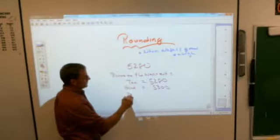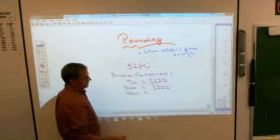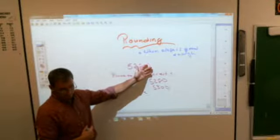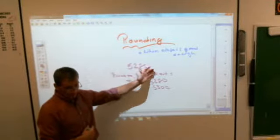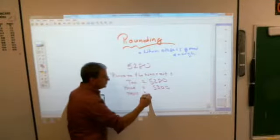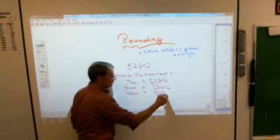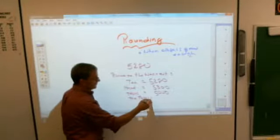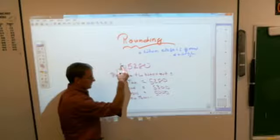Rounded to the nearest 1,000, my choice is either 5,000 or 6,000. And the answer to that, Aiden, is 5,000, yes, because the number next to the 5 is a 2. Now, believe it or not, we could actually round this to the nearest 10,000. There's no digit in the 10,000 place, but you can pretend there's a 0 there.